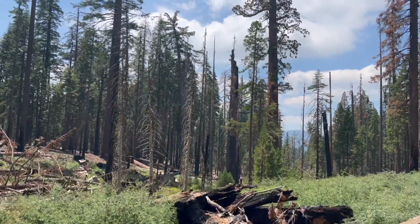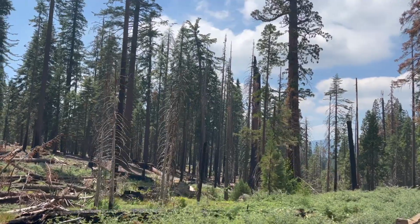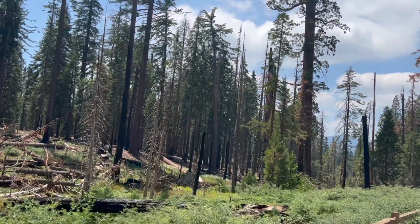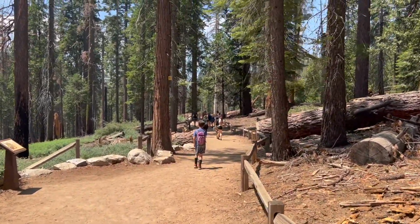So this trail is super beautiful. It's about a 2-mile loop, tons of sequoia trees, and it's super friendly for the family if you're bringing the family. And the trail's not so bad, so if you have a wheelchair or a stroller or something, you can definitely make it through this area.